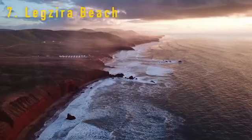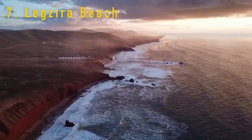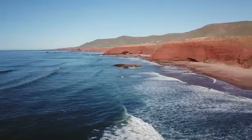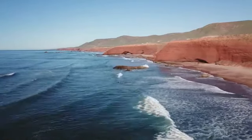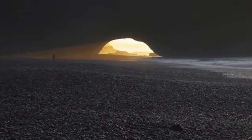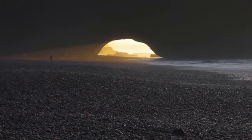Spot number 7, Lexira Beach. This part of the Moroccan coast is absolutely stunning and is well worth the visit. It's close to the city of Sidi Infini. This beach has 2 formidable rock arches which make for some truly spectacular sunsets.